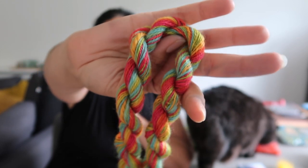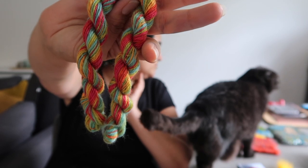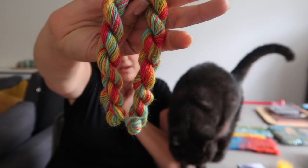And if I extrapolate that up to 100 grams, Hugo, you're eating my fibre. Don't even think about it. I think he was just sniffing it.